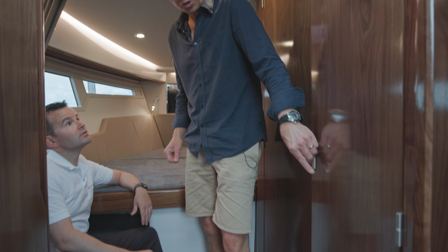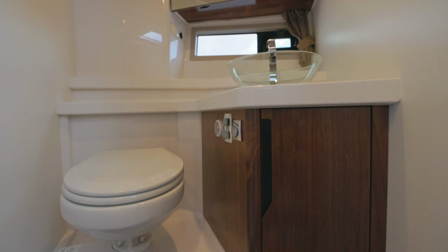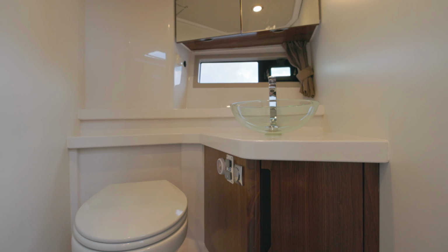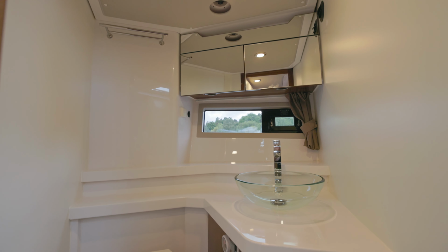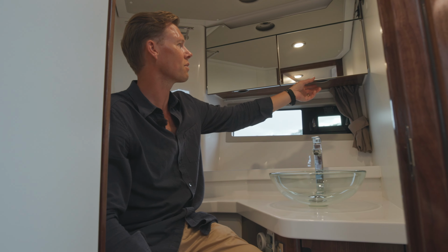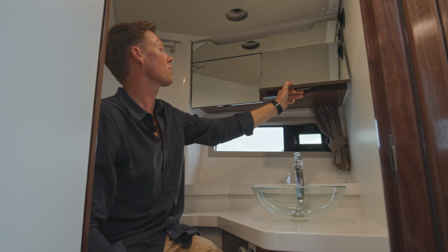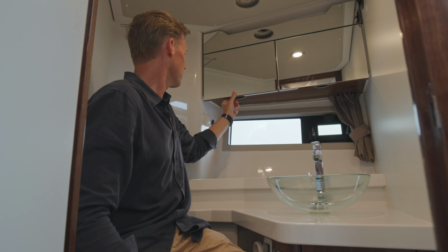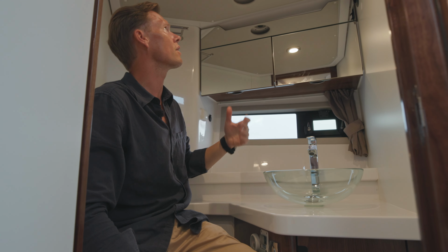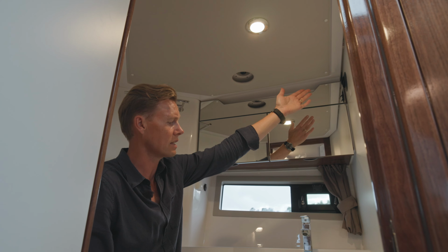And the other thing I want to show you, Jonathan, is the day head. With this day head, we wanted to create this hotel feeling. So you have a compact yet very spacious day head. You have lockers with storage for your toiletry. In these two, there's a mirror here, and there's overhead lighting. There's natural ventilation, and there is heating.